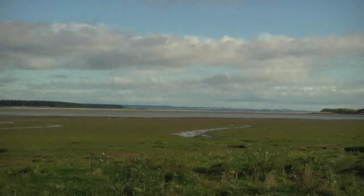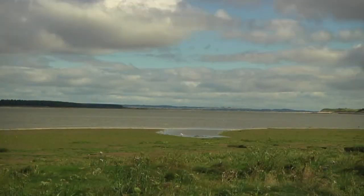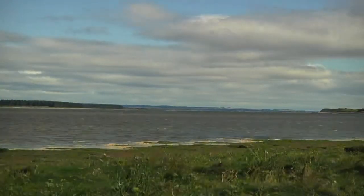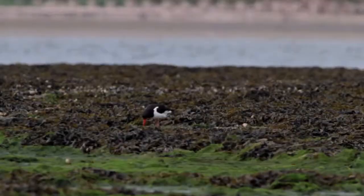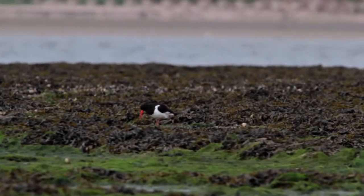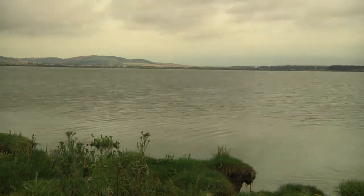The final secret for success is the bird's ability to move with the constantly changing tide. The oyster catchers feed when the tide moves up, and rest at high tide when the precious mud is submerged until the tide moves back out and the feeding grounds are revealed once more.